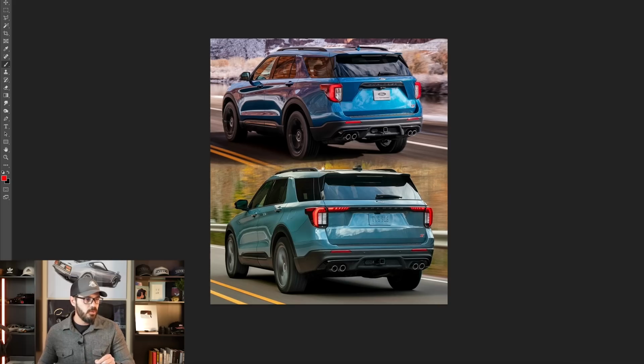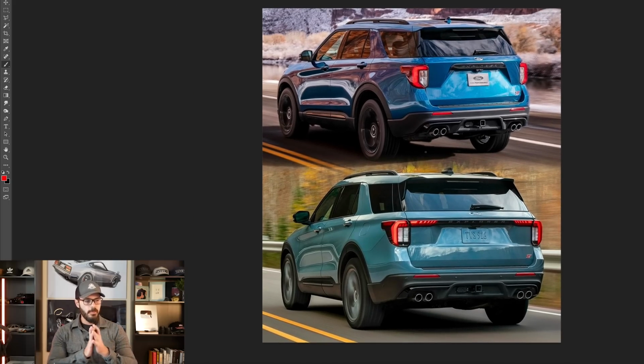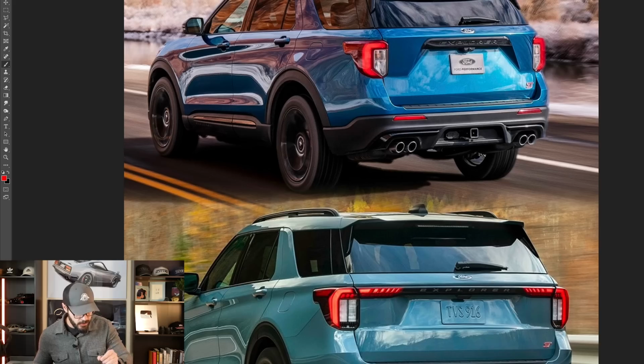Now, last but not least, before we jump into the interior, the rear view. The rear view, this is probably the exterior piece that I think might look better than the pre-facelift. Not a lot of changes here. The big changes, of course, happen in the taillights.